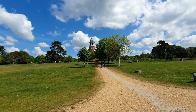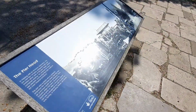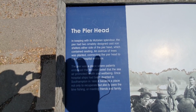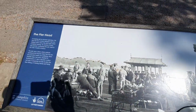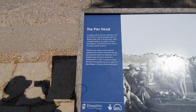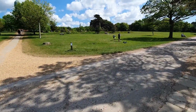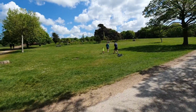No idea. What's this say? Pierhead. Oh, it's been... Ah, hospital. Right. Victorian hospital of some sort. It's rather fancy.